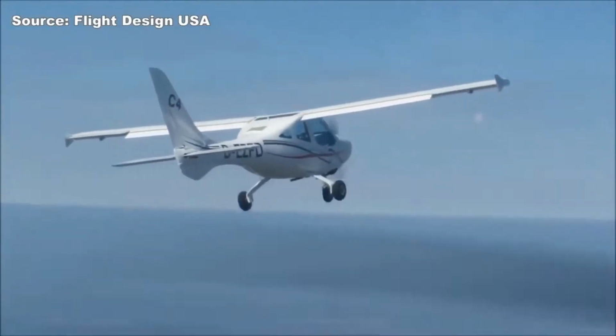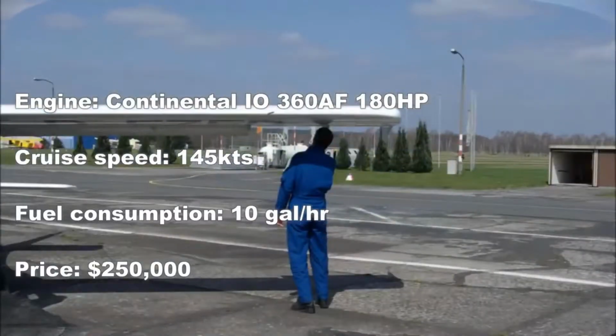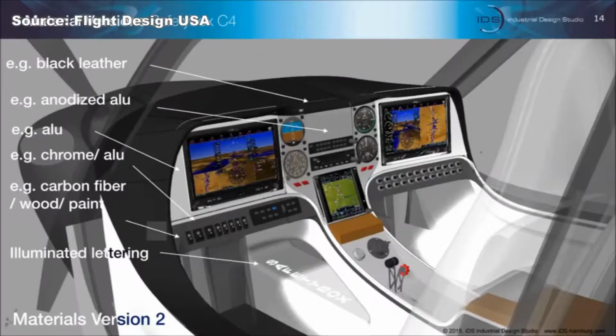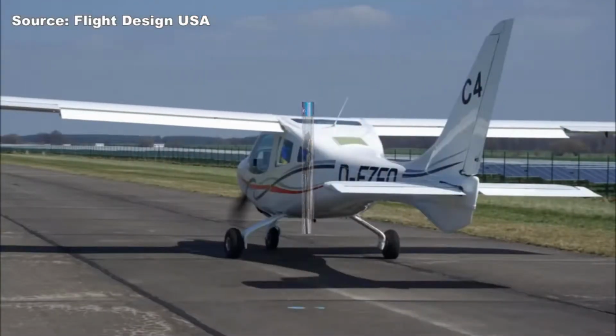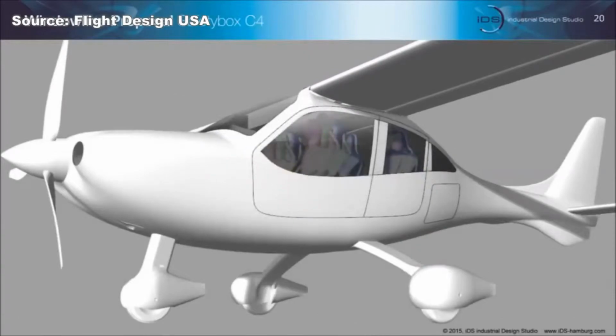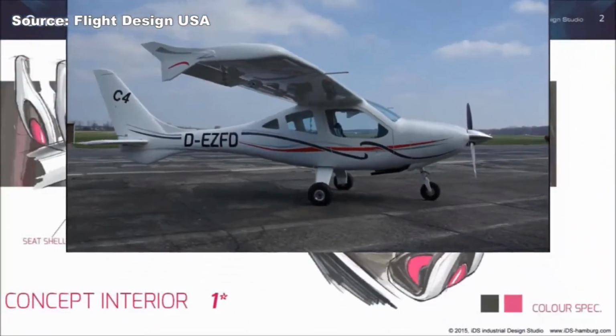The Flight Design C4 will have a Continental IO360 engine. Power output is around 180 horsepower. The C4 is expected to seat 4 people comfortably and be able to travel 1,000 nautical miles without having to stop for extra fuel. Cruise speed is around 140 knots, so that's roughly a little over 166 miles per hour. So this is expected to be a true cross-country airplane, and you're able to take your family, your friends on a longer trip.